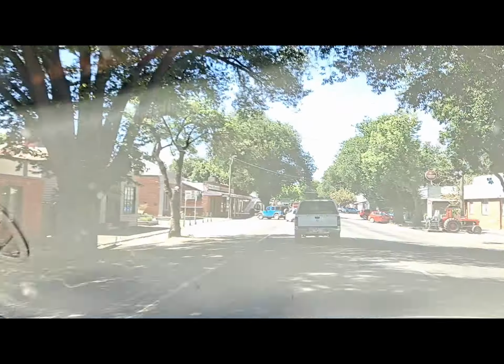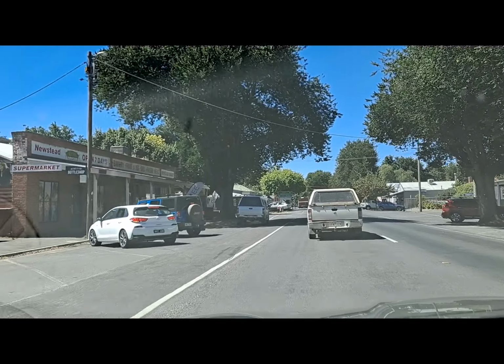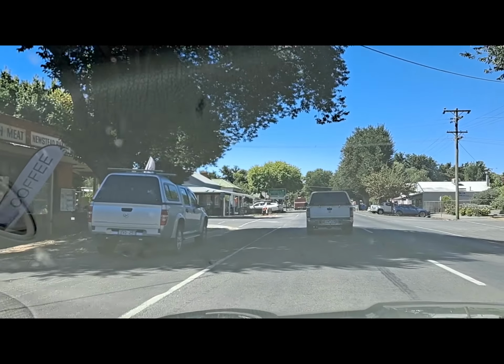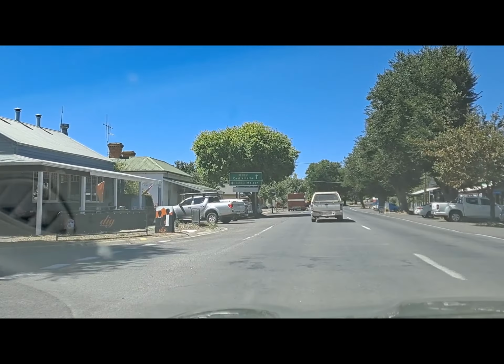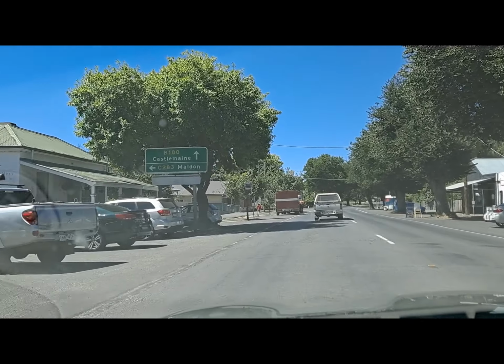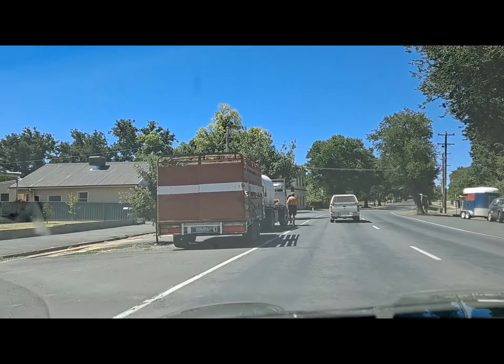So just coming into Newstead, very nice little town, probably about 500 people, maybe more. Getting more and more popular because it's close to Bendigo and also close to Ballarat. You can actually travel to both pretty easily from here, so you end up with a good lifestyle.